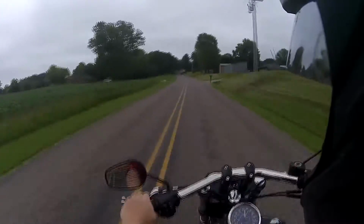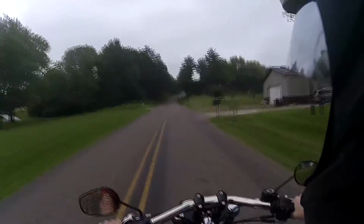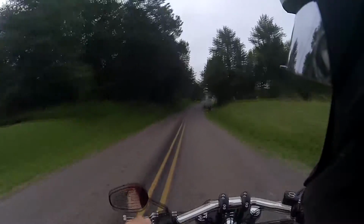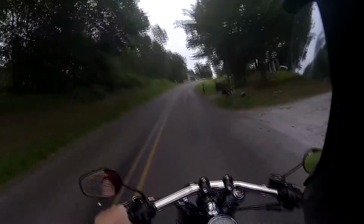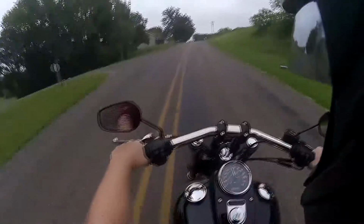Feels a lot steadier at speed than the Street Bob did, but it's a bigger bike. It's got some more weight on it. It's going to keep you planted to the ground a little bit more. That bigger front tire, man, just runs over those bumps. That was an awesome little jaunt of that road.